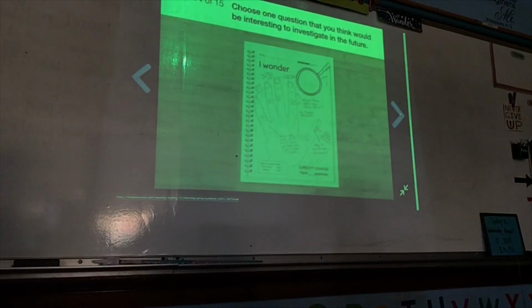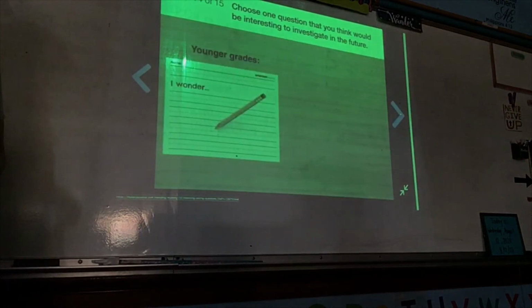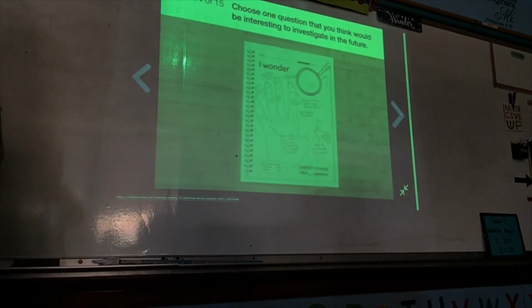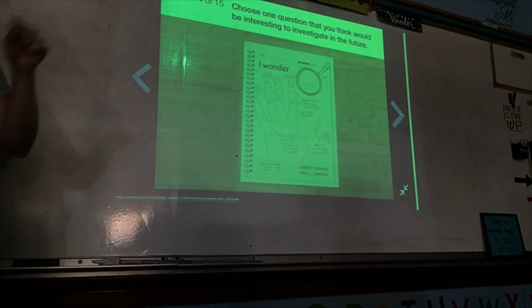Now that you've come up with all these questions, it's time to think about which one you are most curious about. Choose one question that you think would be interesting to investigate in the future. Younger students, your teacher will give you another sheet of paper so that you can write down your favorite question. Older students, look at all the questions you already wrote and circle the one that you're most curious about. Once you've figured out the one that you're most curious about, give me a thumbs up. And don't forget to circle it.